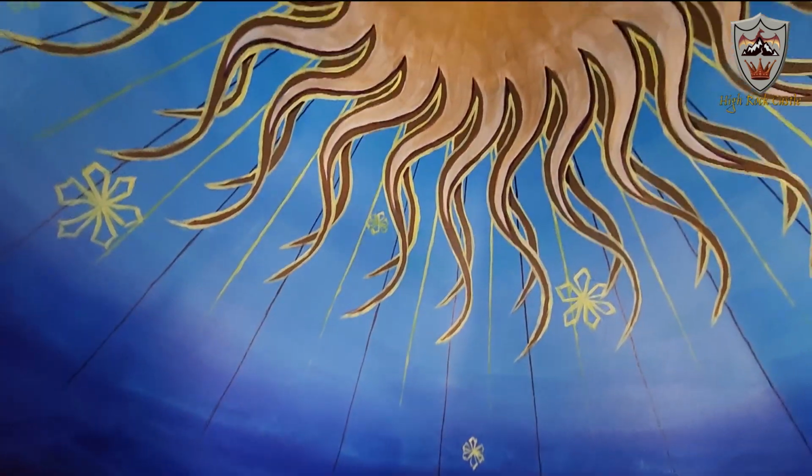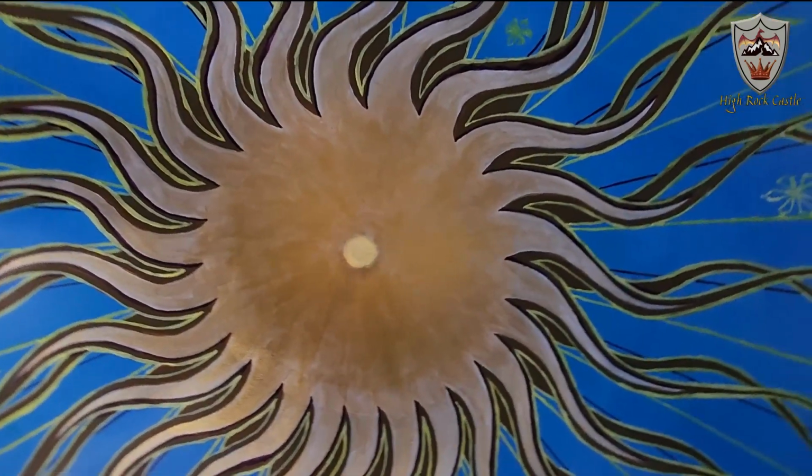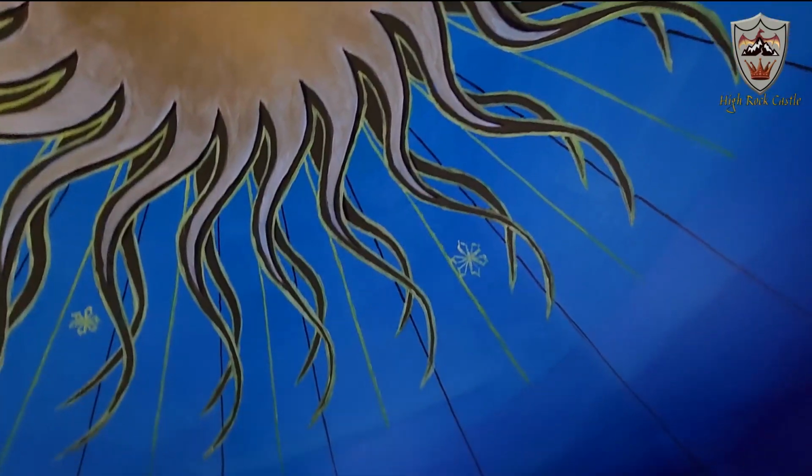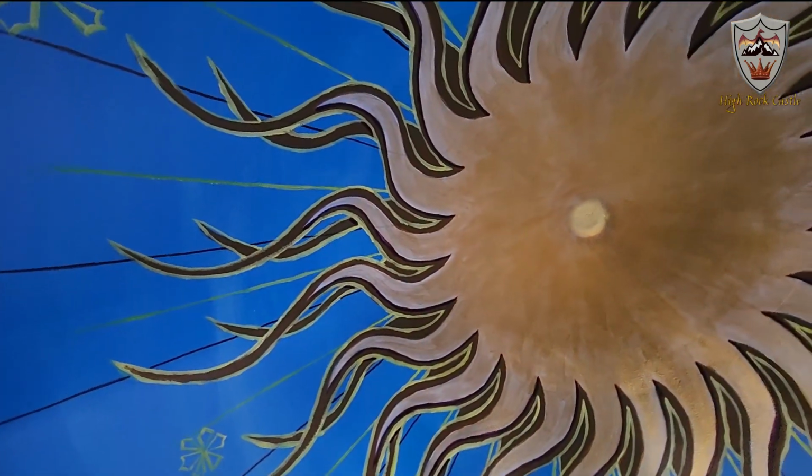Okay, so this is, I believe, the end of this project. I'm going to pan around here and see what we see. This is the whole ceiling. Gotta do the sounds. So, it's all one big dome.